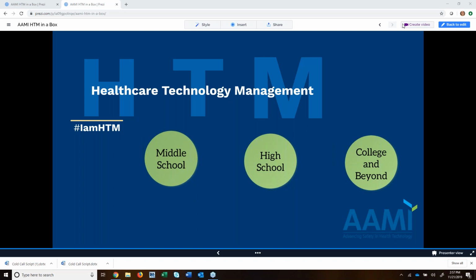But what we can measure are our visits to the IMHTM website, because if we're gaining interest, people are going to go there to learn more. And also through HTM in a Box. So every time it's opened and every time it's used, Prezi tracks it all, and it tracks how often it's being used, and we can figure out also where it's being used. And Prezi also lets us dive deeper to see what slides are mostly used.